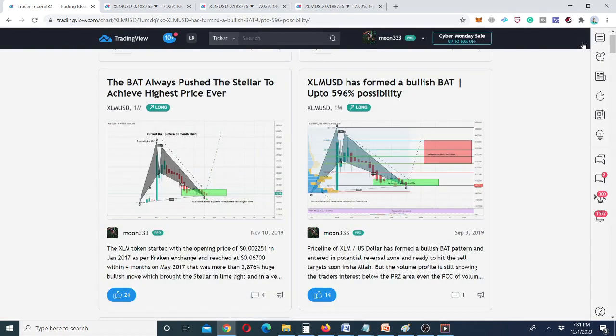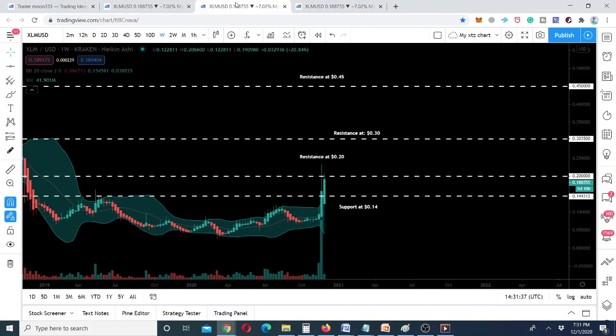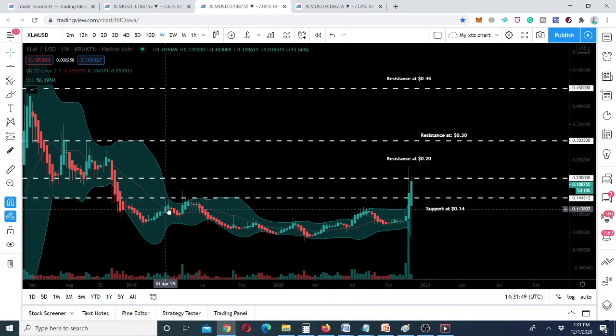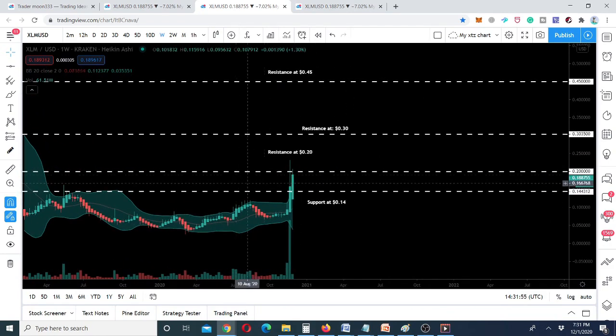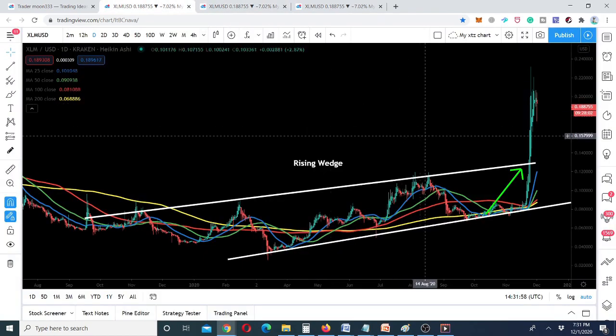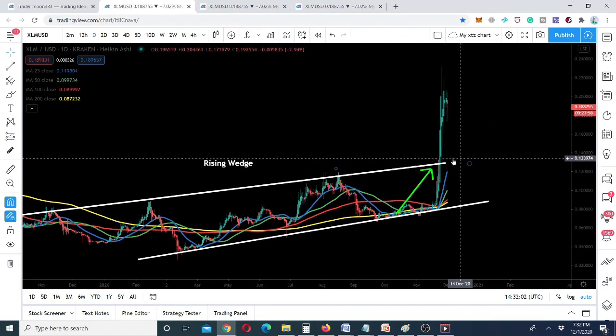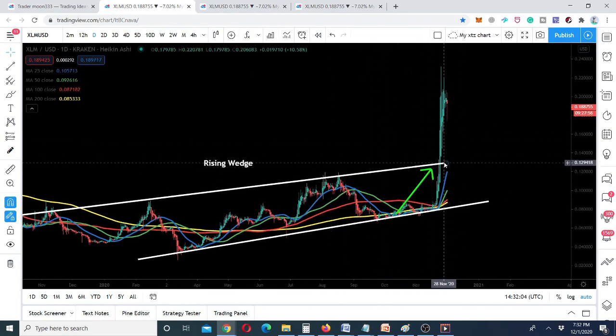250% rally so far. Now, if we take a look at the live daily chart, we have a very good support at 14 cents. Before that, it was working as a very strong resistance. You can see the price action was rejected here and here, and finally it has broken out of this level. At the same level of 14 cents, we also have the previous resistance of this rising wedge pattern.